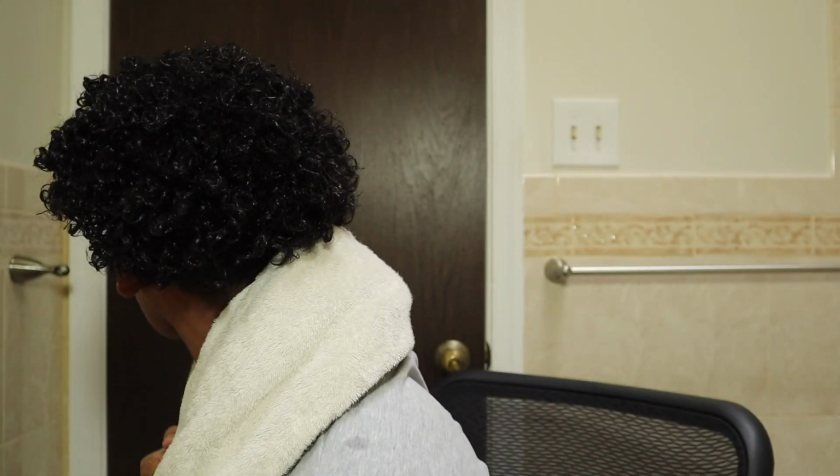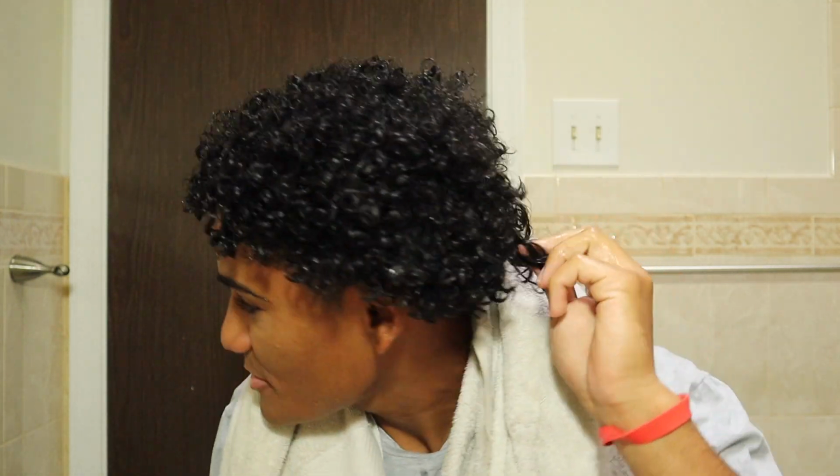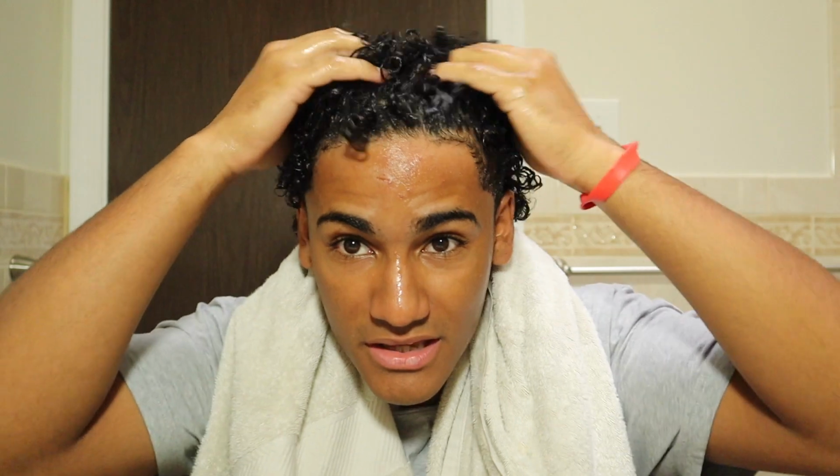Here's the back. The back of my hair is like the worst hair. I have straight hair in my back because I sleep facing up, and when I wake up, it's all straight. So I'm telling you guys, it's working. Look at that. Check it out. It's working. And that's just step 2. Step 2 took like what? 30 seconds? Come on now.